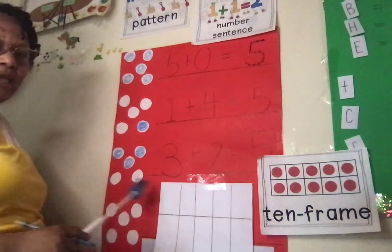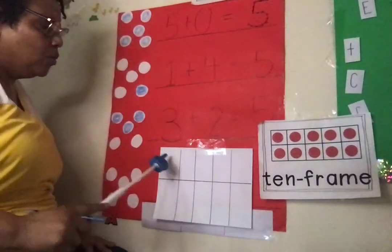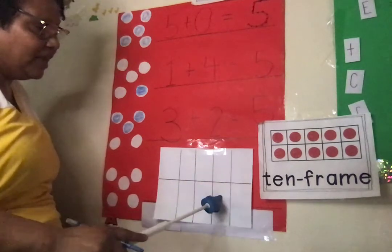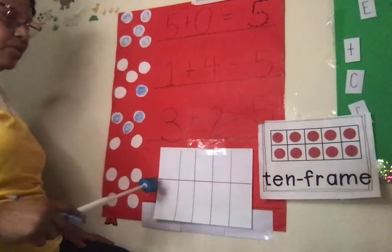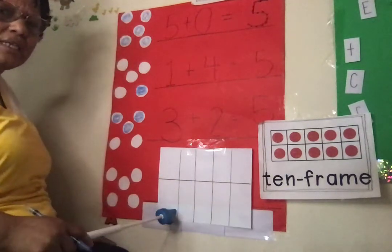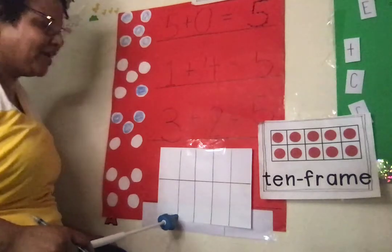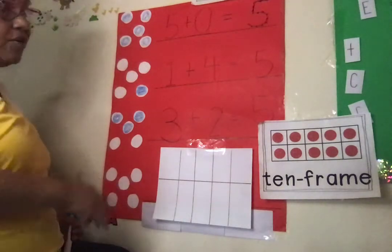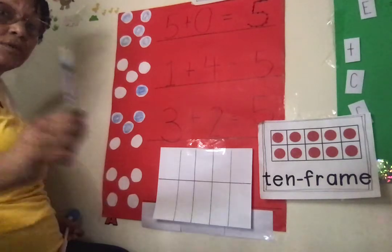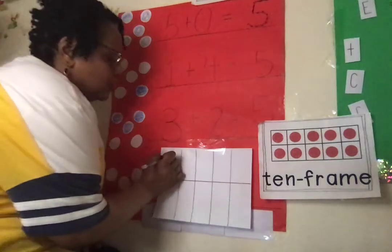So I made a 10 frame right here. Let me just adjust so you can see it a little better. 1, 2, 3, 4, 5, 6, 7, 8, 9, 10. Do I need to make a counter in all of these boxes? Nope. Kiss your brain. I knew you were going to know. So I just need 5. So let me just count as I go along. I'm making circles now, so don't get nervous. Just go around.